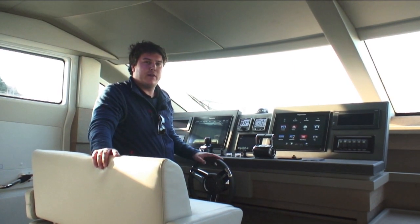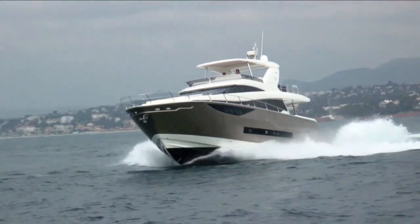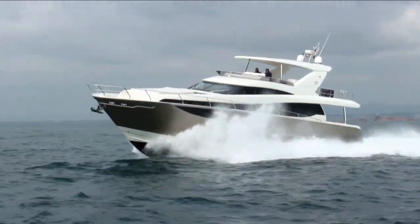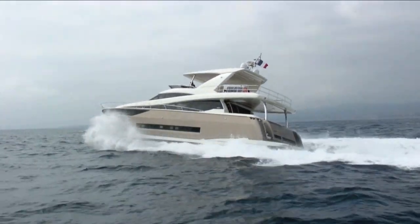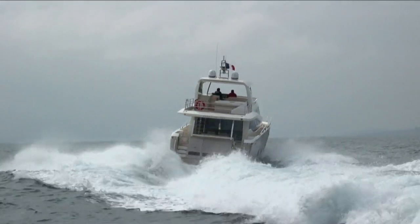Let's talk about driving the Prestige 750, because one thing to note is that lower down the range, Prestige have been quite loyal to IPS. On this boat they've chosen to go for traditional old shafts, which is probably a pretty good move when you consider the competition and the sort of people who are going to be buying a boat of this size. And the setup works very well.